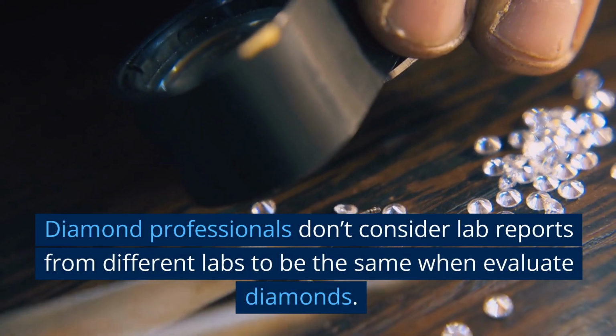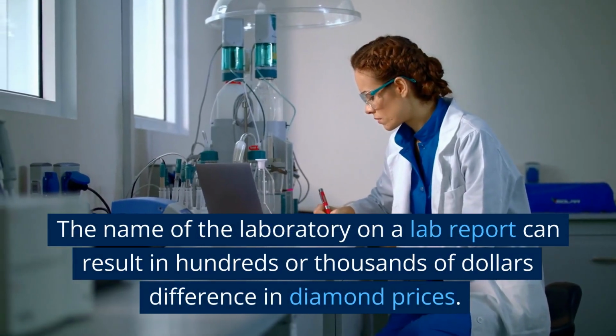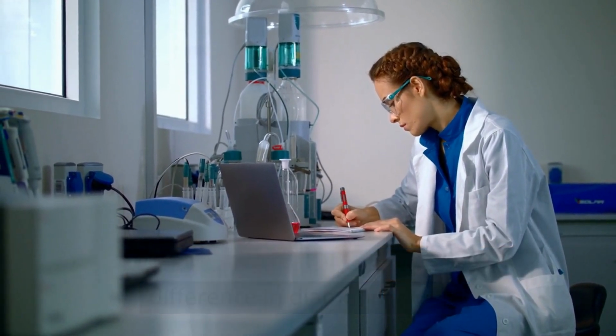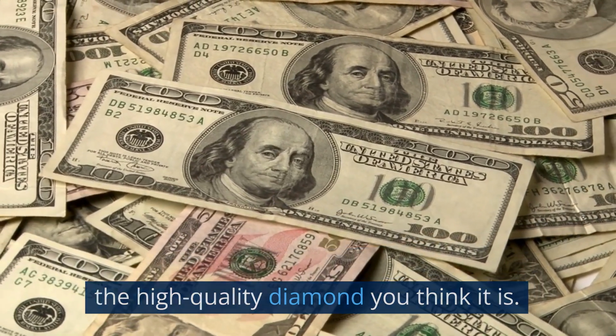Diamond professionals don't consider lab reports from different labs to be the same when they evaluate diamonds. The name of the laboratory on a lab report can result in hundreds or thousands of dollars difference in diamond prices. Picking the wrong lab can cost you a lot of money and result in you buying a stone that's not really the high-quality diamond you think it is.